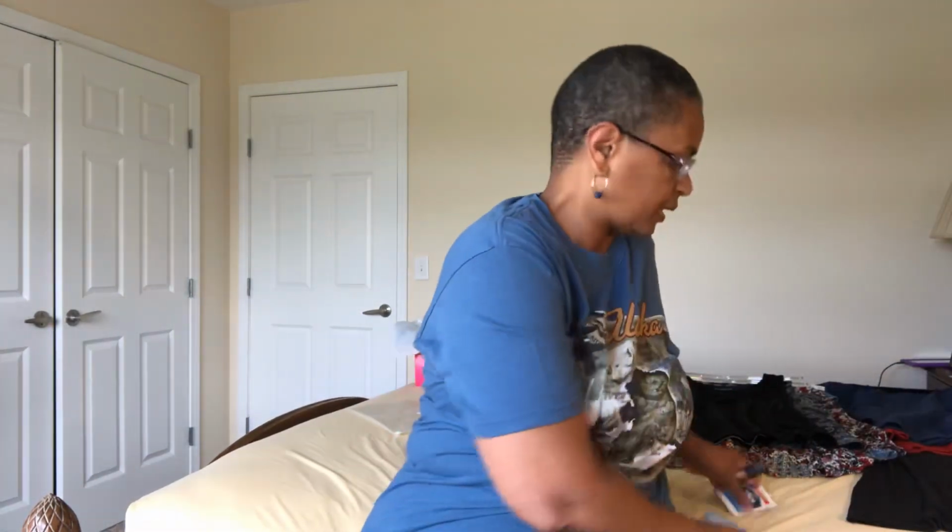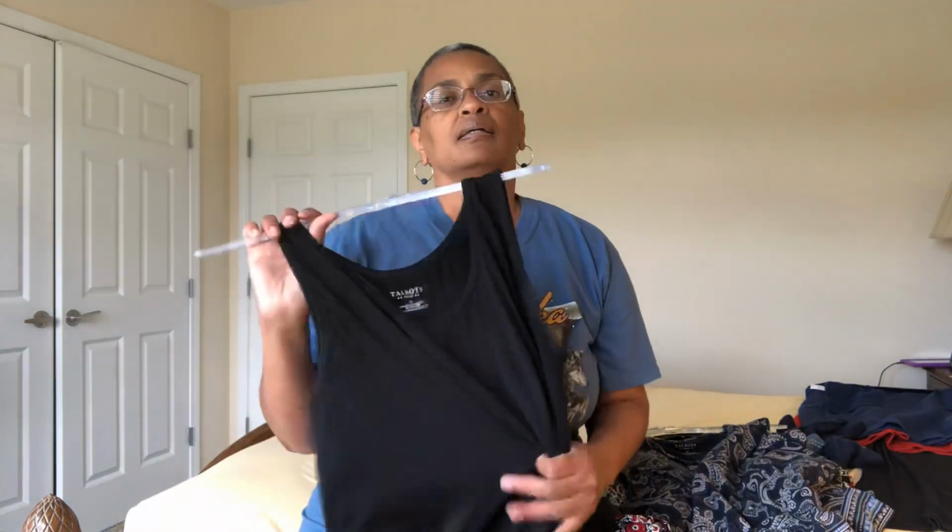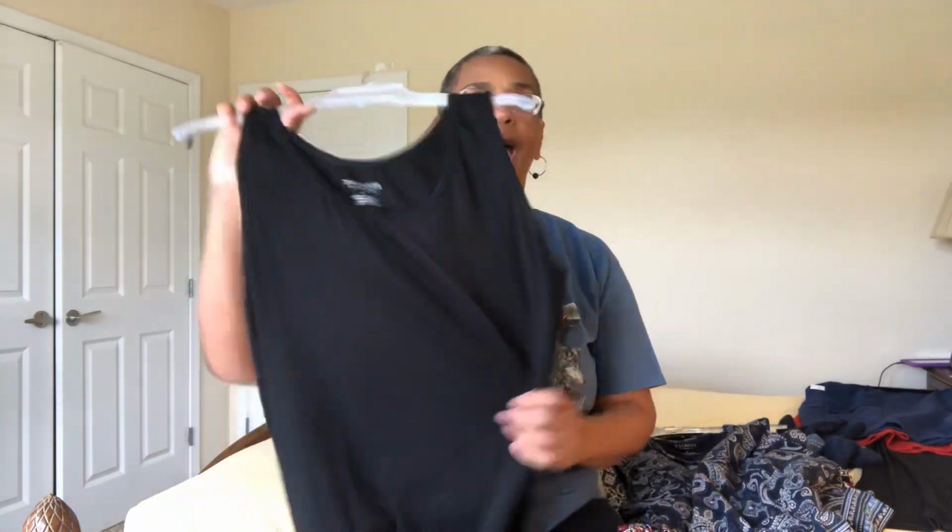All right, so let's get on with the outfits. Let me just move this to the side, and I'll show you what I packed. So one of the things that I never ever travel without is a black tank top. It could be 93 degrees outside or it could be 3 degrees below. I'm going to have a black tank top in my travel bag because it can be used to layer. If it's hot, you can put it on, you can dress it up, you can dress it down. A black tank top is a military mom travel essential.